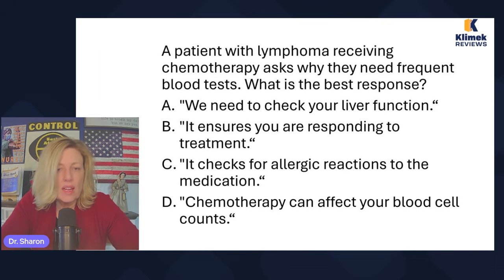So I can only say one thing. As it relates to chemotherapy, I don't think we need to check liver function. That's not a high priority to me. I do want to know that they're responding to treatment, so that may be a reason. So I'm going to keep B on my list. To check for allergic reactions to the medication.